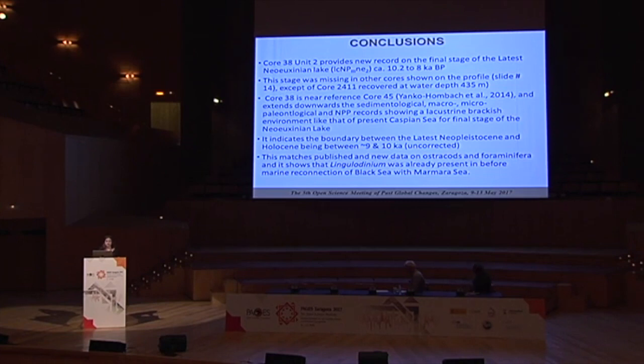It indicates the boundary between the latest Pleistocene and Holocene being between 9 and 10 kiloyears. This matches the published new data on ostracods and foraminifera, and it shows that Lingulodinium was already present before the marine reconnection of the Black Sea with the Marmara Sea.